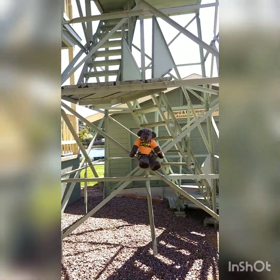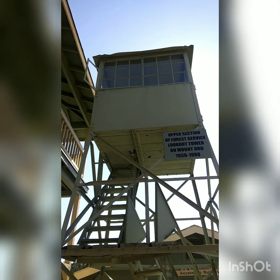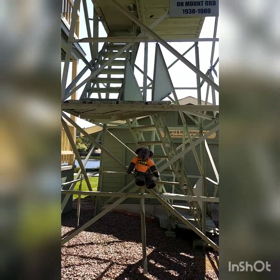We are at an old upper section fire station. This is where the firefighters would go up to look out for the fire.